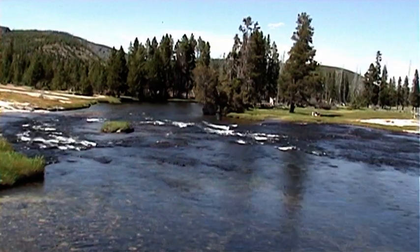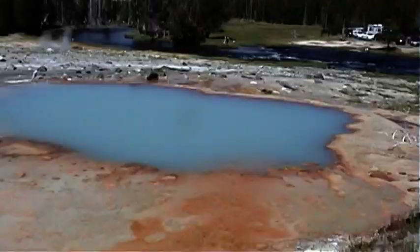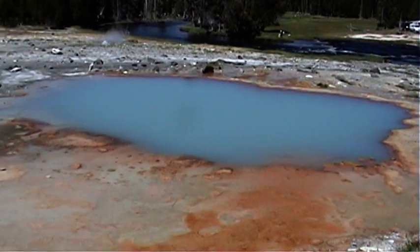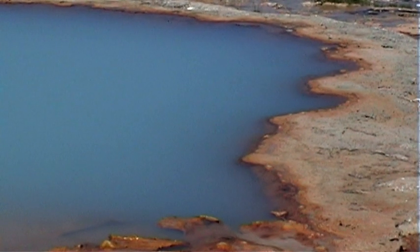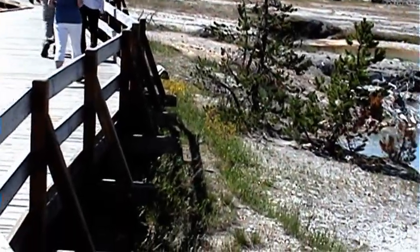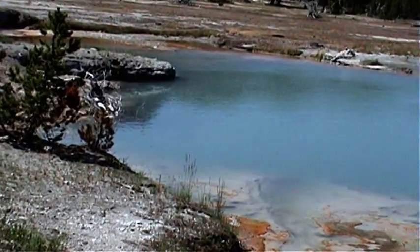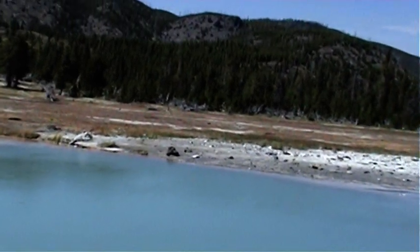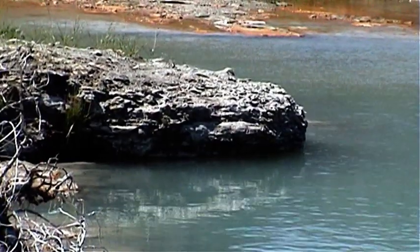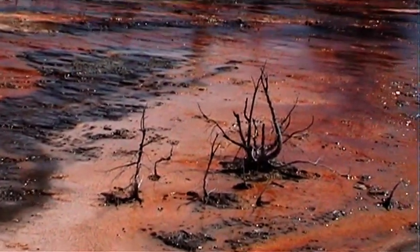Exploring the Biscuit Basin. The Yellowstone Caldera is the largest volcanic system in North America. It has been called a supervolcano because the caldera was formed by exceptionally large explosive eruptions.